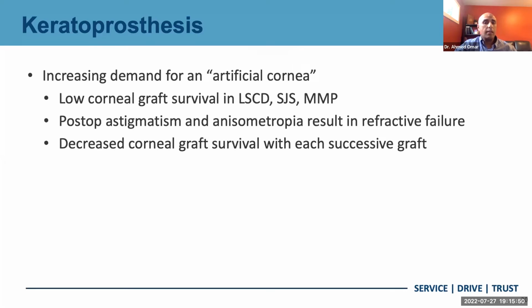Also, post-op astigmatism and anisometropia result in refractive failure for many patients who have a PK graft, even though the graft is clear with no signs of failure, but the patients could still not have useful vision because of their inability to wear contact lenses. Also, there is demand for the keratoprosthesis when a PK graft has failed. The success is less likely with each successive graft, with 5-year graft survival rates as low as 25% for second grafts and 0% for third grafts in some patients.